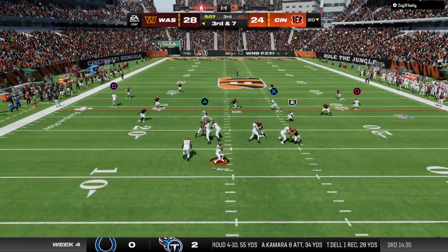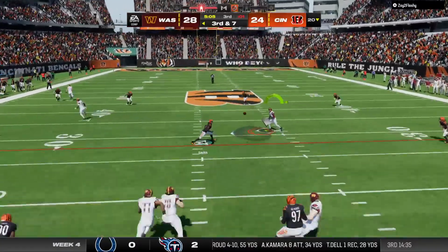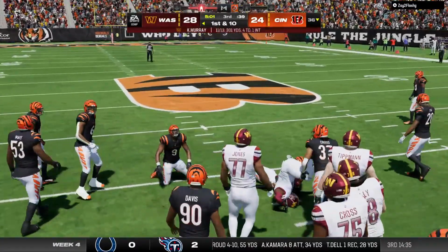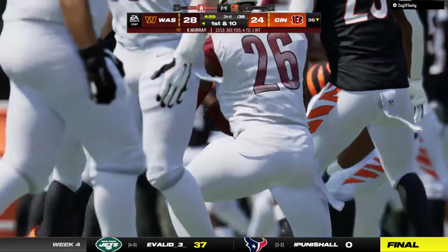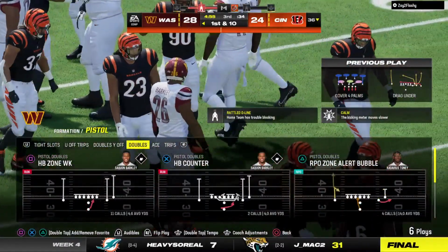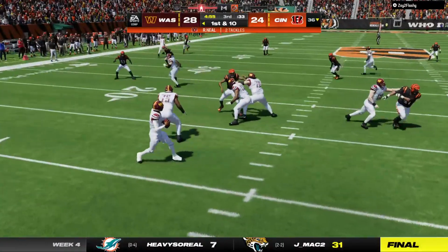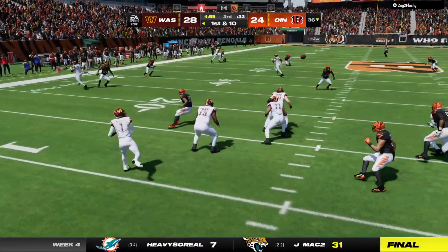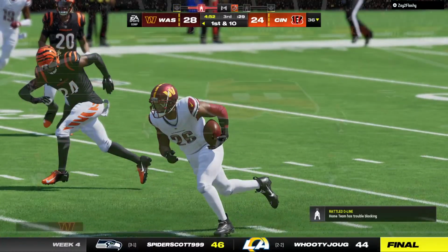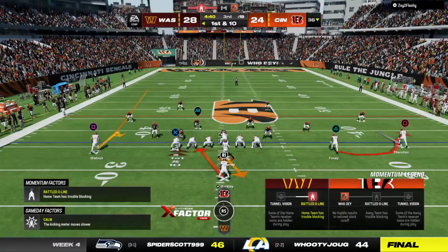Snap comes to Murray at 1. Work in the middle of the field, and he's got a man complete. And he's going to have a Commanders first down as they're able to get the third down conversion. I'll tell you what, a lot of those mid-range throws have been available because sometimes teams get too concerned about the deep ball and they leave too much space in front of them. And these guys have been taking advantage so far.